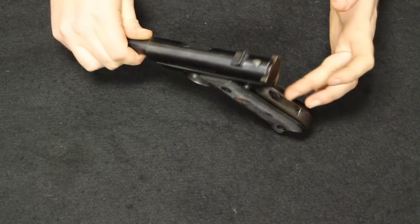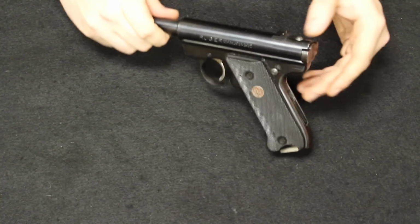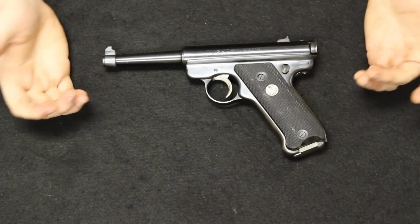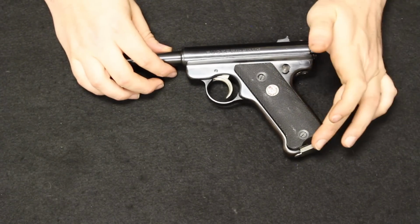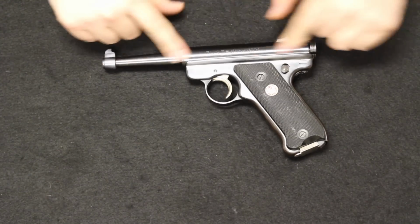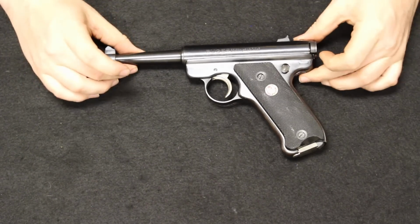Of course, you have your Eagle emblem on here, not on the other side. Other than that, it's a standard model. You have the tapered barrel, the metal follower on the magazine, metal base plate on the magazine. This one is in very good condition, but with no box.